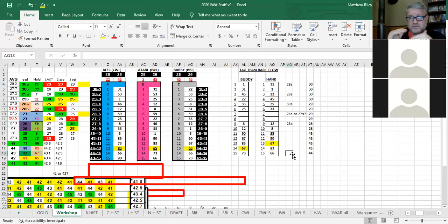So if it's like 493, 494, the Von Schnapps for years, I did that with them. Just did it and set up. The past year, I've done a little more experimenting because the IWA kind of got away from the predictability of the tag team setup, and it's been a little more difficult.